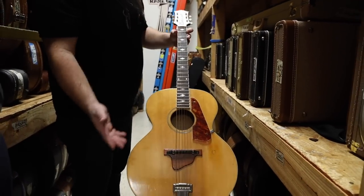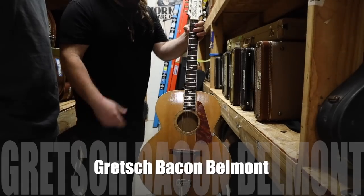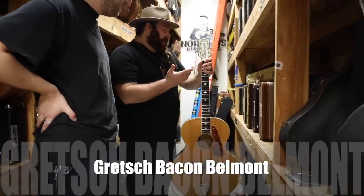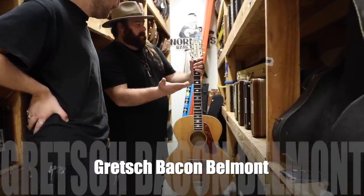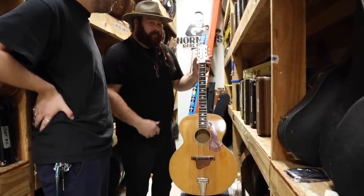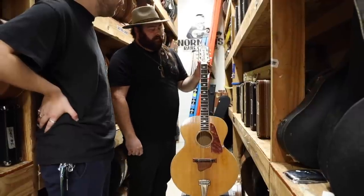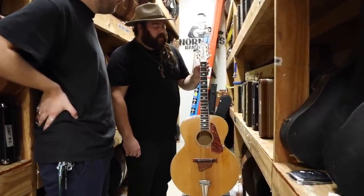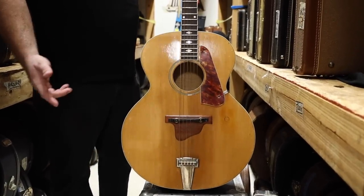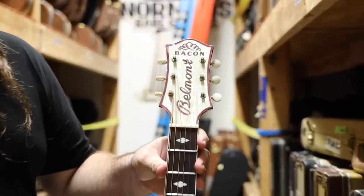So, this is a Bacon Belmont. And no, it's not the bacon that you eat, that I eat a lot. This is a Gretsch made guitar. So, we're going to talk a little bit about the history. Bacon was actually the name of Fred Bacon, who owned the Bacon Banjo Company. Early on in his career, they did build a few Bacon guitars. They were like Nepluts Ultra Troubadour guitars. They were made by the Martin Guitar Company, the Vega Company at first. But he was really famous for building the nicest banjos ever made.